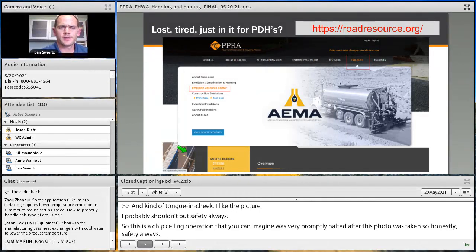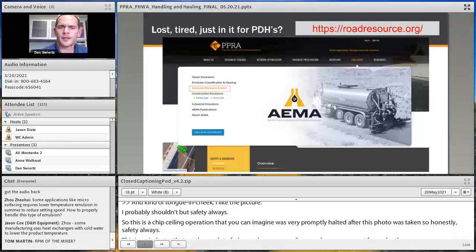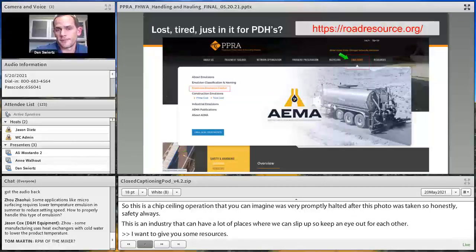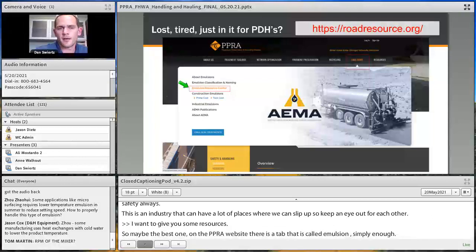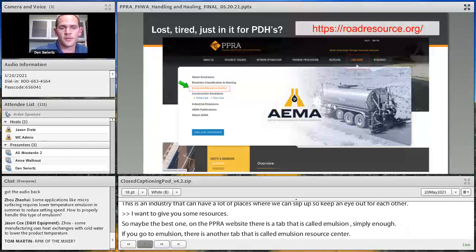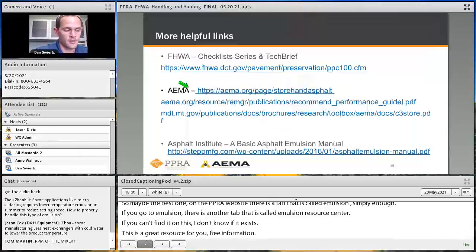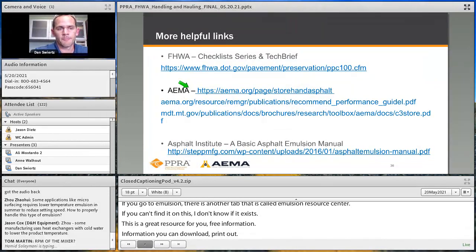I want to give you some resources. Maybe the best one: on the PPRA website, there is a tab called Emulsions, simply enough. If you go to Emulsions, there's another tab called Emulsion Resource Center. If you can't find it on this, I don't know if it exists. This is a great resource for you, free information you can download and print out. It's there for you. Like I said, this is a very open industry. Ask, and generally speaking, you will receive.